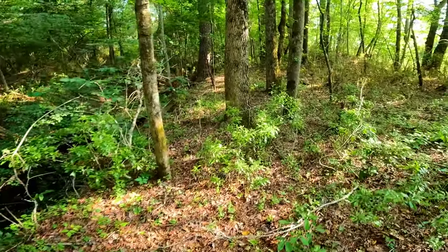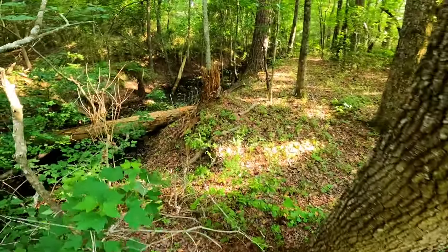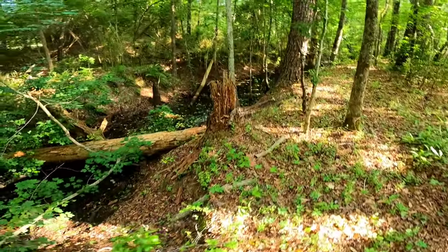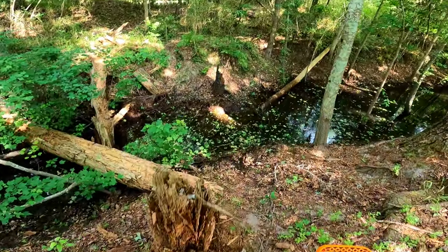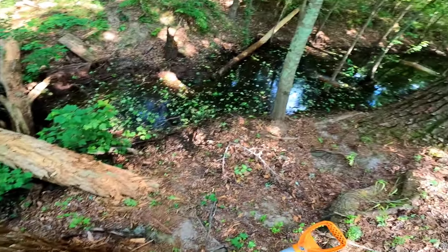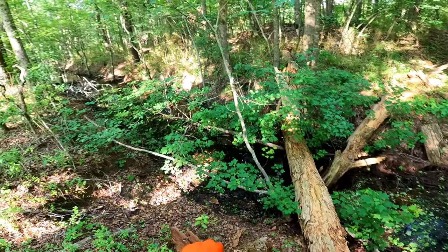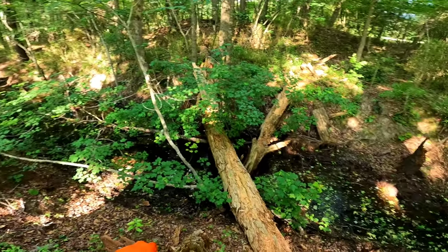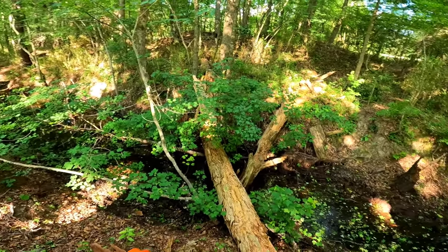Wow, a lot of mess there. Right here is where that old rotten tree was. Looks like it finally fell in. I remember we saw a snake here too. But guess what? That's gonna stay like that for right now.